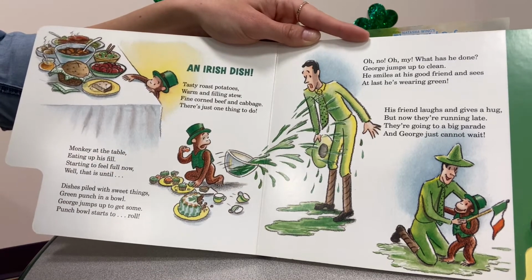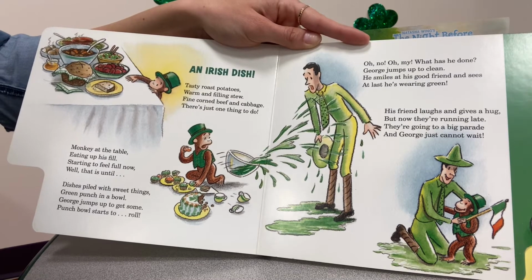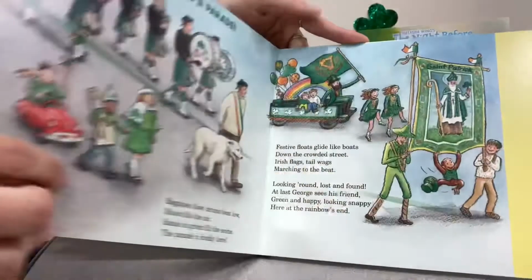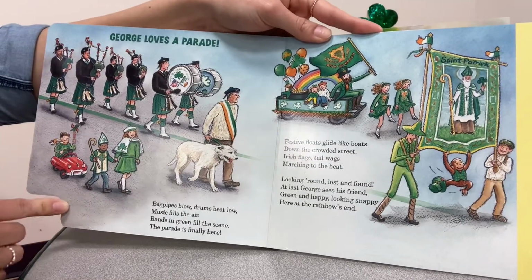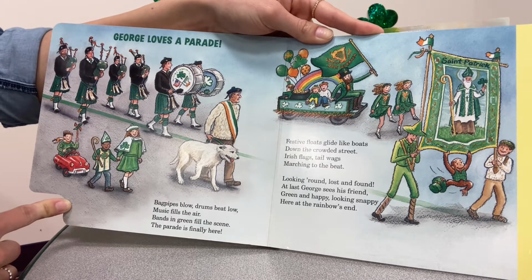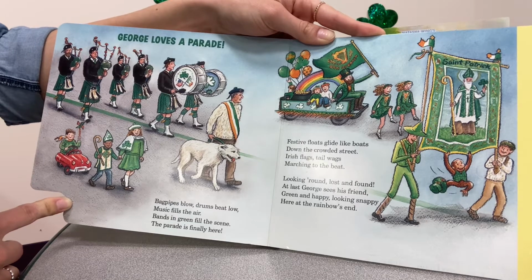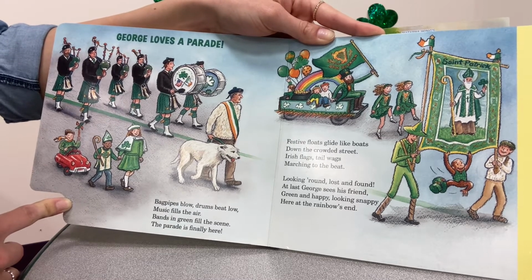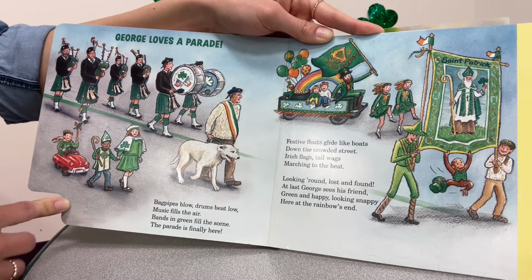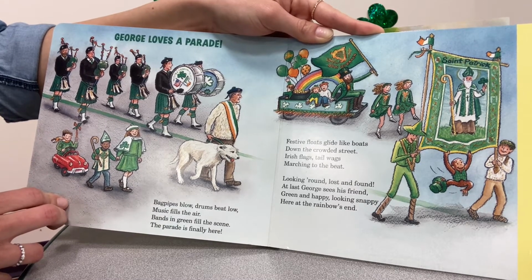His friend laughs and gives a hug, but now they're running late. They're going to a big parade and George just cannot wait. Bagpipes glow, drums beat low, music fills the air. Bands in green fill the scene, the parade is finally here. Festive floats glide like boats down the crowded street. Irish flags, tail wags, marching to the beat.